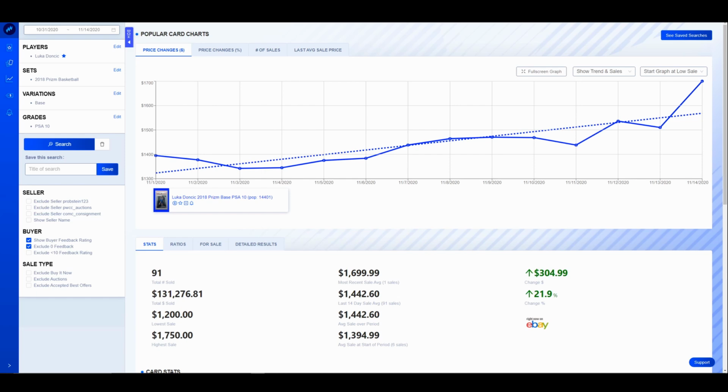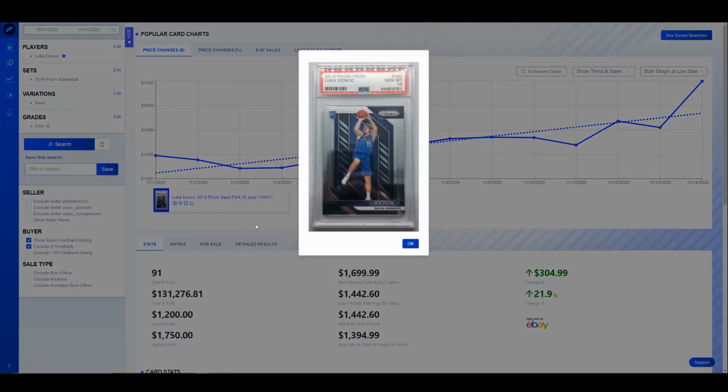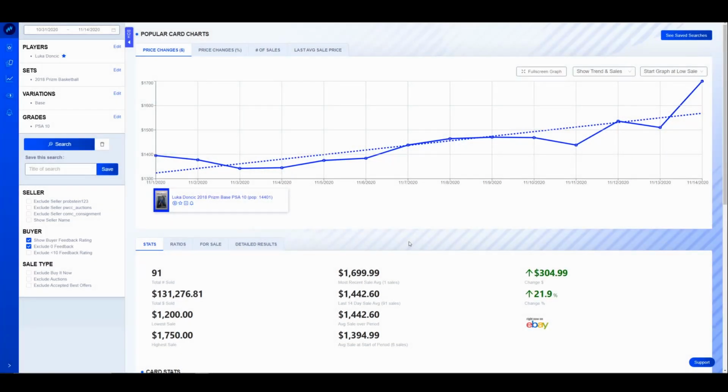So the first one we have, and I really think he kind of drives the whole market for the most part, that's Luka, base Prism, PSA 10. We talk about this card constantly. But this is the one that really gives you a good idea on what's going on here. And what we are seeing is this card climbing.